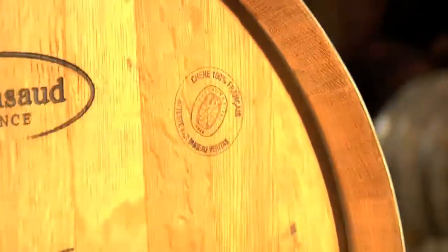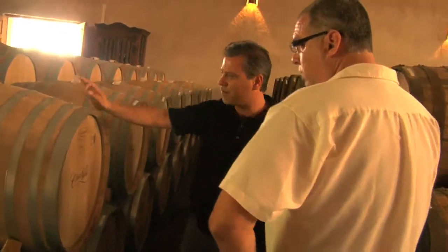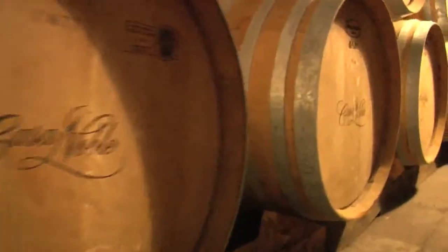1, 2, 3. This is the top of the barrels. All of them are light to medium char. So it's pretty different from what the rest of the industry uses, with the Jack Daniel's heavy char barrel. For sure. Because they're going after that heavy charred flavor. You're going after the wood flavor.